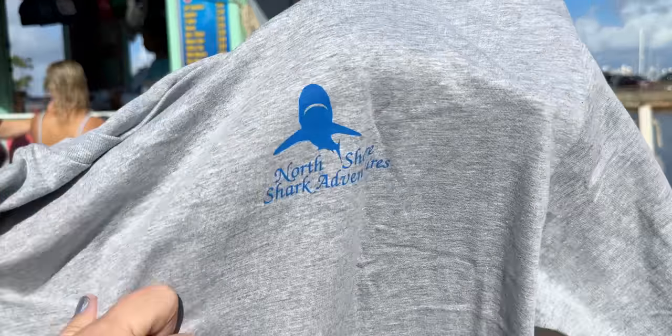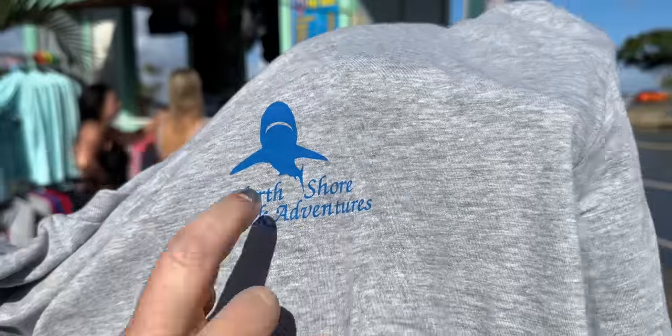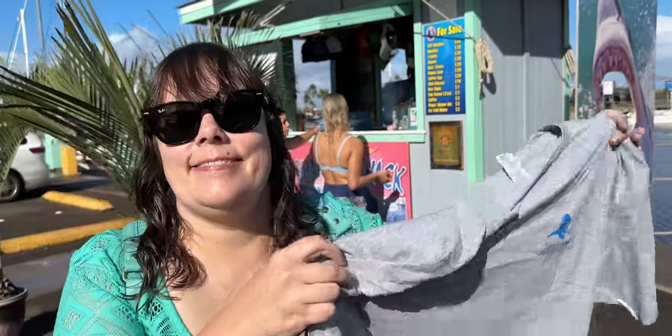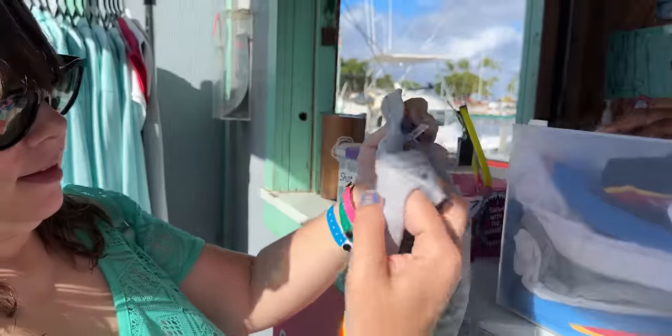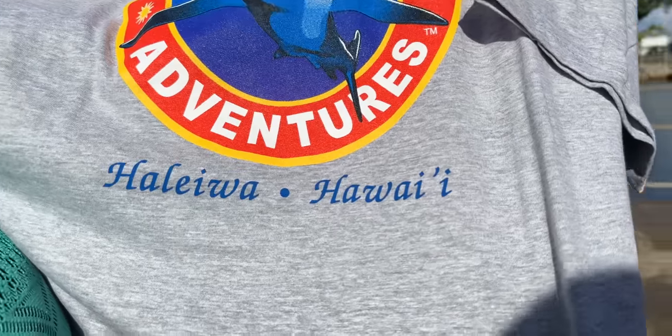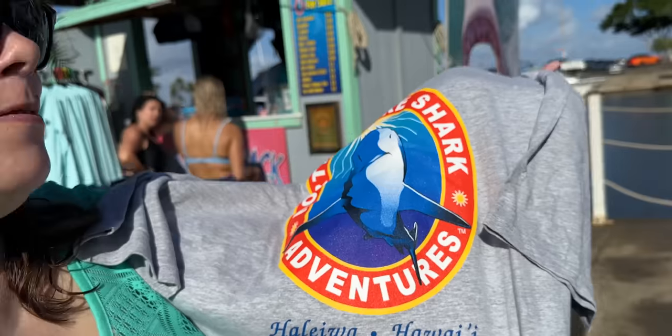North Shore Shark Adventures. I like it because it says adventures and we're ordinary adventures. I know that's lame, but it was an adventure. And then on the back, I love the design. A little cutie guy. And it says Haleiwa, Hawaii, which is our favorite place on Earth. I just think it's funny that I bought a shirt and Peter didn't. And I was the one literally throwing up the entire time.